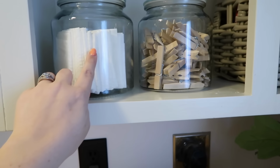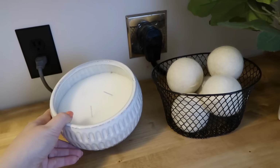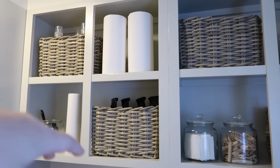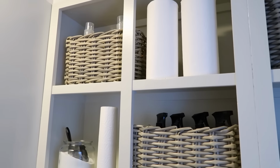So I have our dryer sheets here, our dryer balls here. This is obviously just a candle for looks. Paper towels we usually kept in this closet, and they were just always in the wrapper, thrown in there somewhere. So I like having them there a little bit better so you can see them.